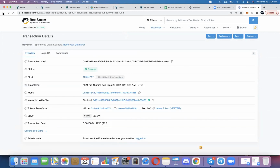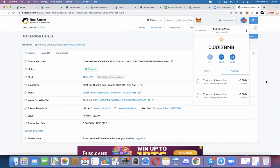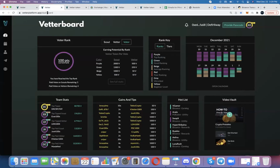What actually is in BSC scan is accurate, more so than even what's shown in the interface. So let me say that again. Whatever's showing in your wallet, that happened. And whatever's showing even on the application itself may be lagging, but what it shows on BSC scan would be correct.